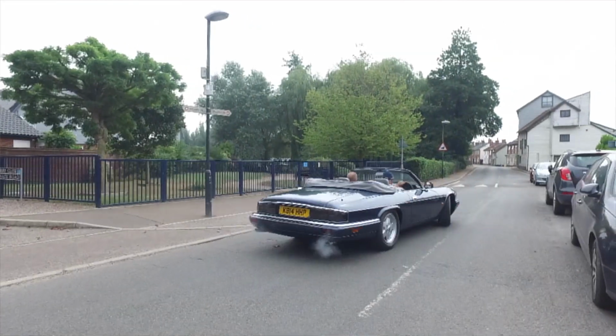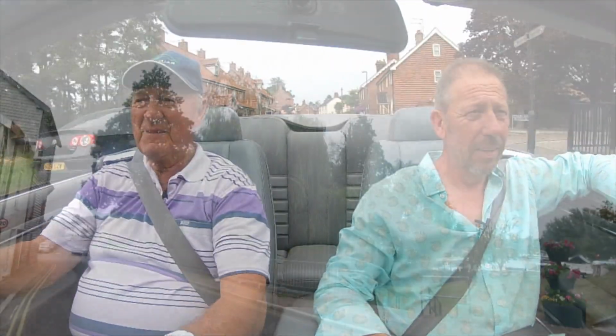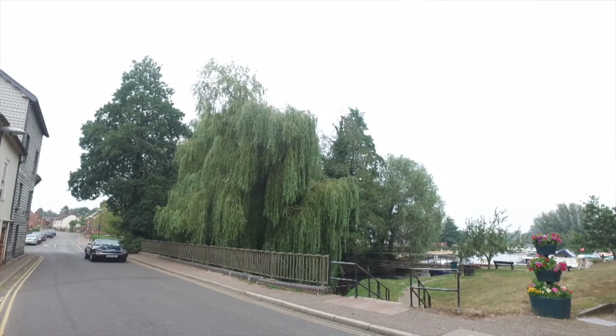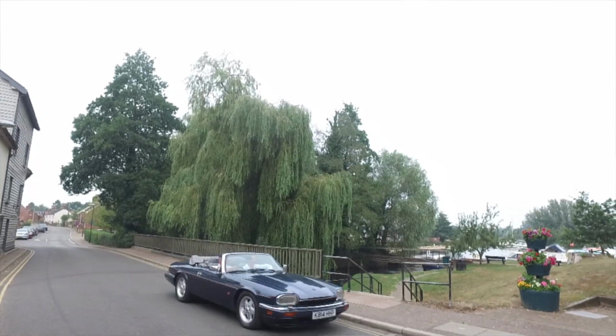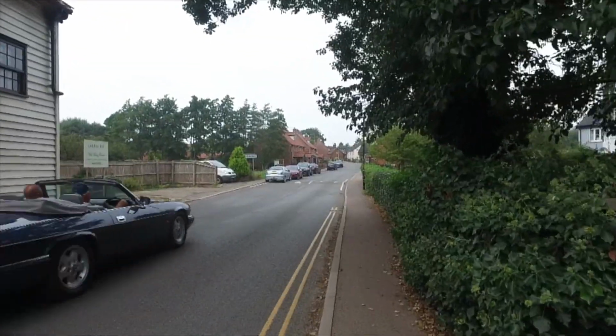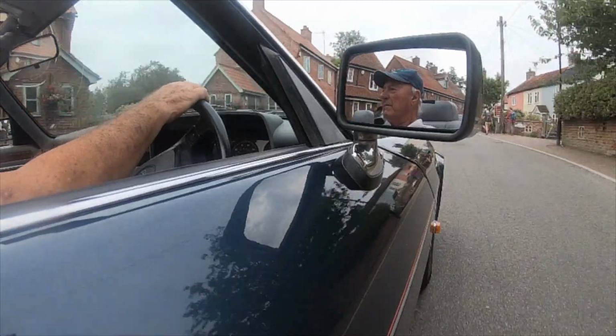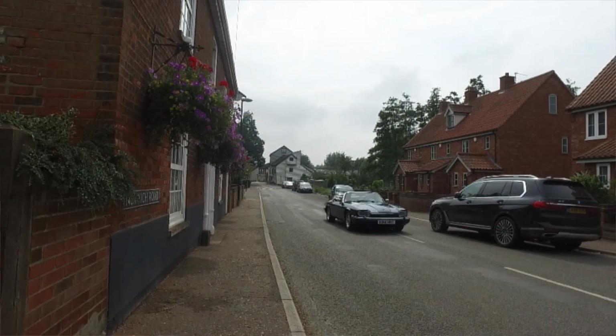Wow. So quiet, isn't it, sat here? Yes. I didn't realise. But you'll get a lovely purr from the engine when we're running along. Yeah. That's really nice. Oh yeah, I can hear it now. And you don't get a lot of wind noise, do you? It's quite sedate, and we've got the windows down as well.